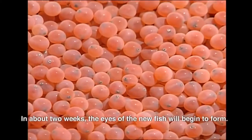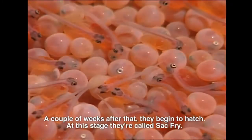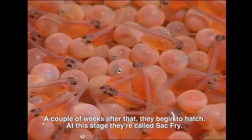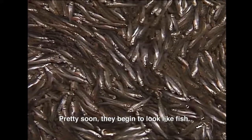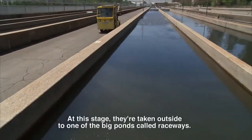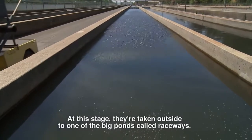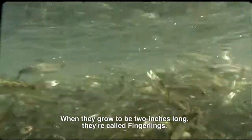In about 2 weeks, the eyes of the new fish will begin to form. A couple of weeks after that, they begin to hatch. At this stage, they're called sac fry. Pretty soon, they begin to look like fish. Outdoor ponds. At this stage, they're taken outside to one of the big ponds called raceways. And when they grow to be 2 inches long, they're called fingerlings.